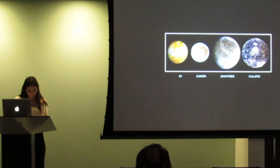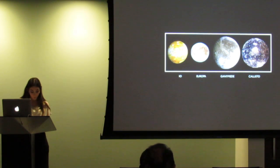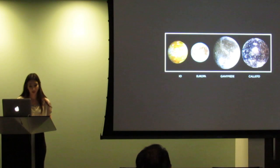Jupiter has 64 confirmed moons. The 4 largest moons are Io, Europa, Ganymede, and Callisto. Europa is believed to have liquid water below its icy surface, and it is a point of interest for future exploration for NASA JPL.